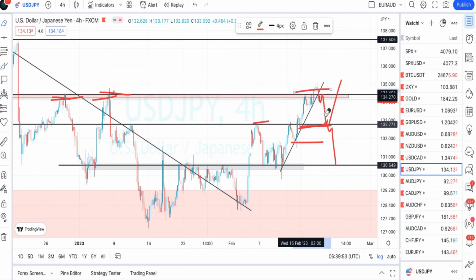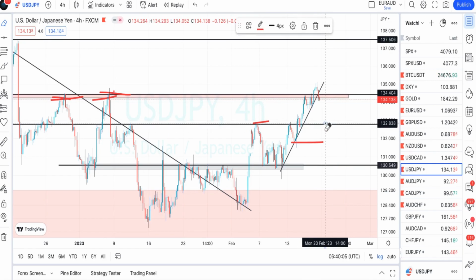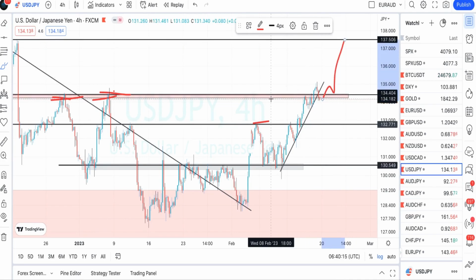If we have a bullish bias on US JPY, we should wait for the break of this particular resistance right here. So let's say we have a break of this resistance to the upside, then wait for rejection, then we take our profit at 137.5. But for now, we are still having some rejection at this particular resistance level.